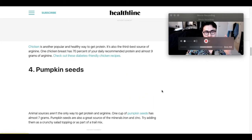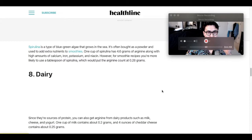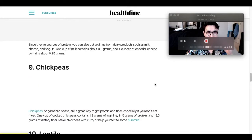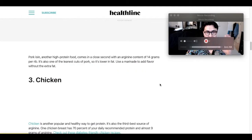Other foods include pumpkin seeds, soybeans, peanuts, spirulina, dairy, which I don't recommend if you have skin conditions because the hormones in the dairy products are inflammatory to the body, chickpeas, and lentils. Okay, so these are the arginine foods.